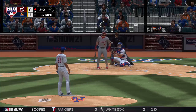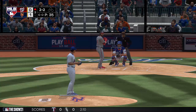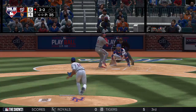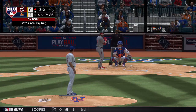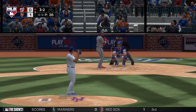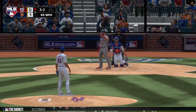Fooled by the speed and location of that one. It's 2-2. This offense just doesn't look like they came to play today. Ugly swing after ugly swing. Just needs to be a better approach across the board. And this will miss down low in the dirt, so he's worked it full now at 3-2. Full count still.